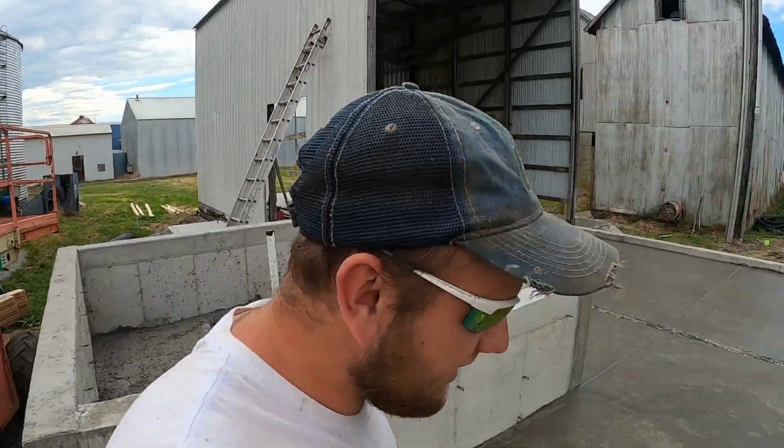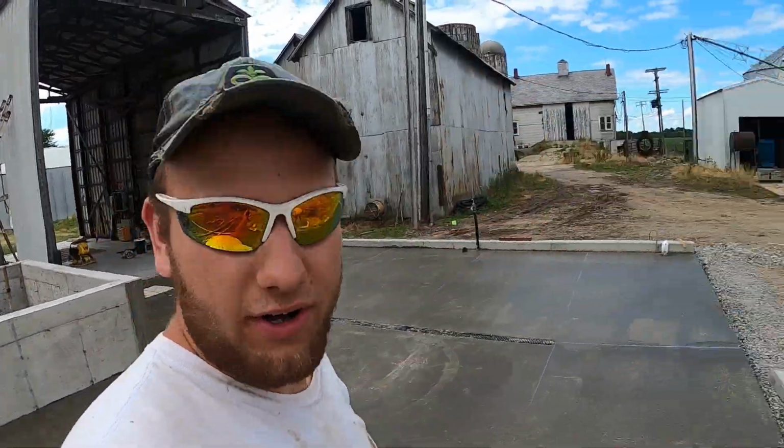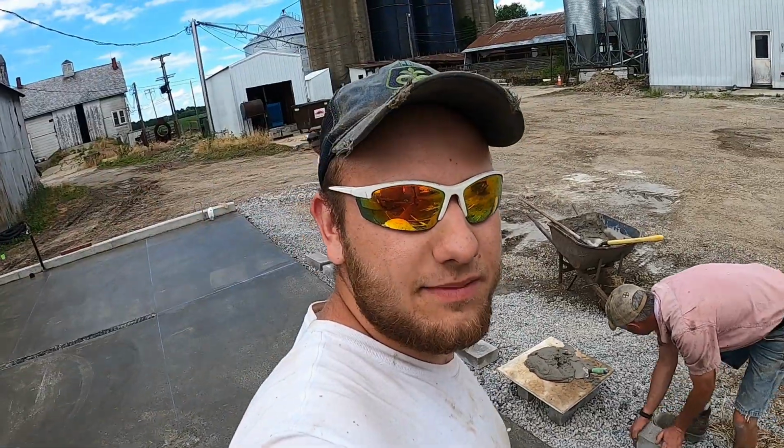So to round out the day here, we're gonna lay this block wall right along the front. That'll be the last of the front wall here. We're gonna lay these block all the way across. Put our 2x6 wall on top of that. Something to nail it to, so let's lay some block.